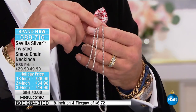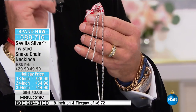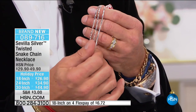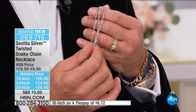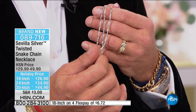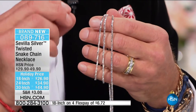There's a couple of things you need to know about these beautiful chains. One, they have the most weight of any of the Italian chains we've ever done. They feel substantial. Two, we've never done a twisted snake before. Ooh, now, what does that give you? That gives you extra light as it rolls and moves with you on your blouse. Oh, gorgeous. Absolutely gorgeous. I'm gonna pop this on. Three, we've made this in Italy.